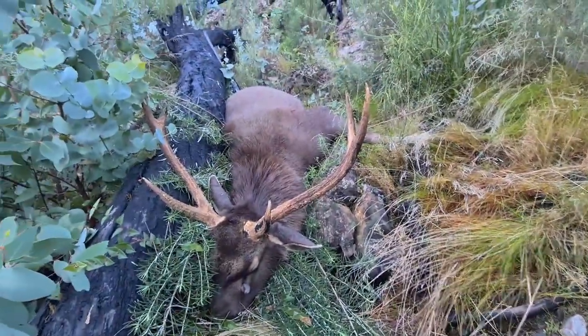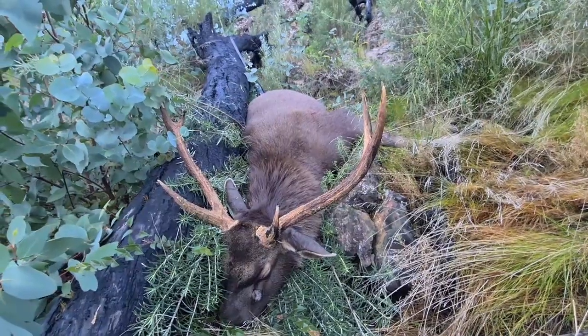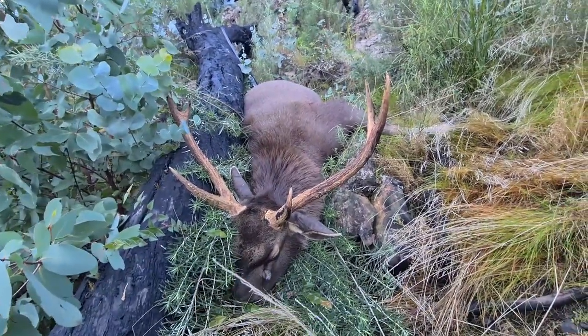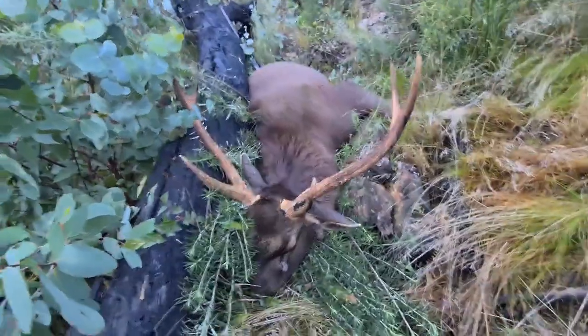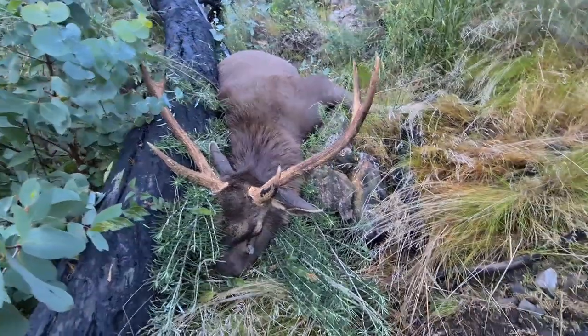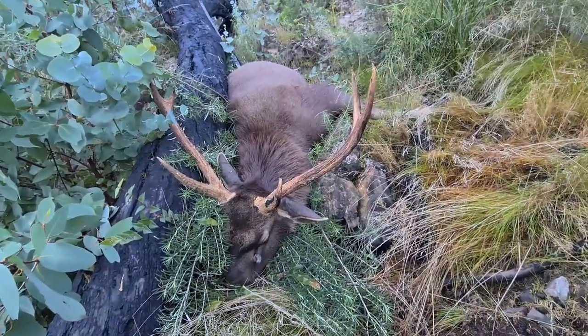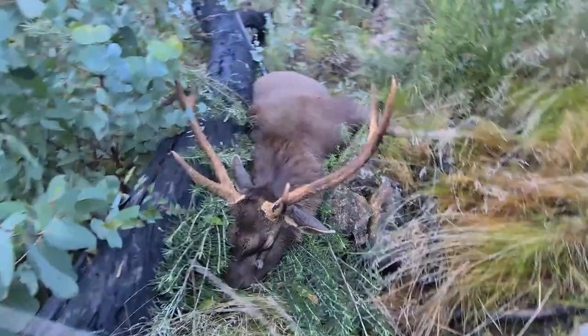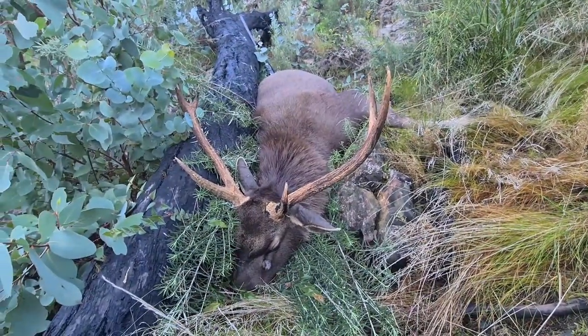Nice sort of a stag. Fresh out of velvet. Been doing some serious rubbing. Bit overspread. Beautiful little head. Good condition, the deer. Anyway, I've only got about 45 minutes of light left and I cannot muck around. So, beautiful.